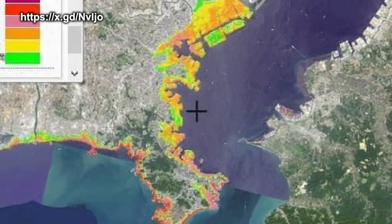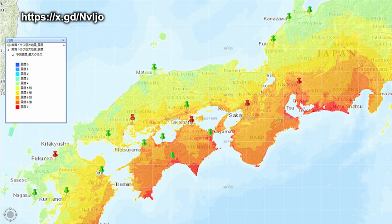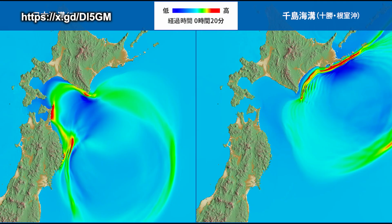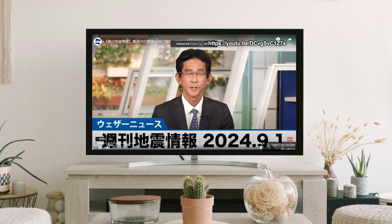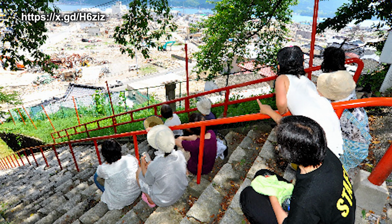In Japan, many coastal areas are vulnerable to tsunamis, especially after major earthquakes. The Japan Meteorological Agency issues tsunami warnings and alerts through TV, radio, and mobile devices. After a large earthquake, always check for a tsunami warning, especially if you're near the coast. If a tsunami warning is issued, evacuate to higher ground immediately.